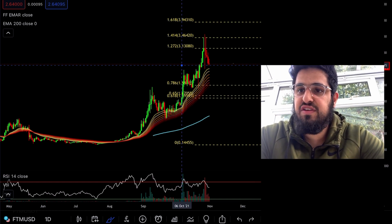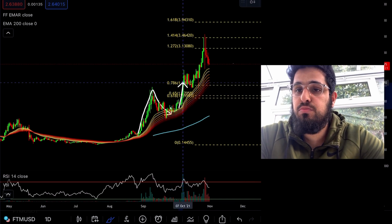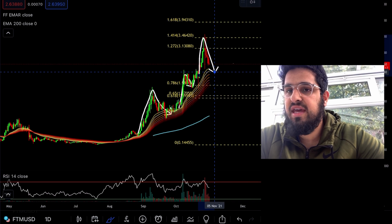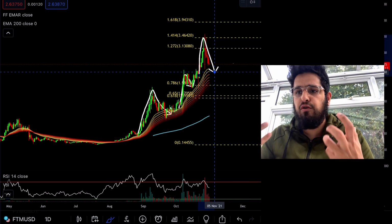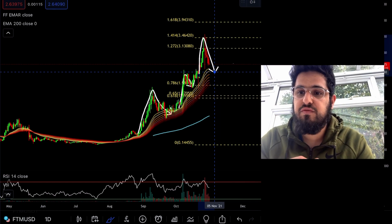So this is a perfectly healthy cooling off. You remember this cooling off here would have felt bad as well, but it's a perfectly normal retracement. We've had it there and you'll have it here as well, okay? So nothing to worry about on Phantom. Getting a bit of a cooling off, a good healthy retracement, and hopefully the EMA acts as support to help us move on from strength to strength.